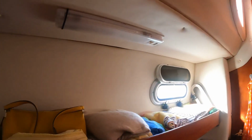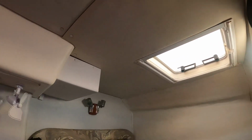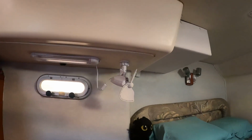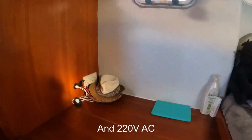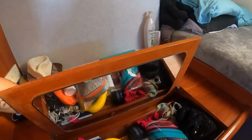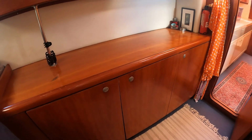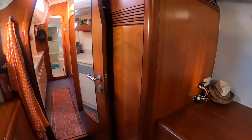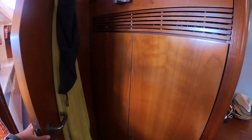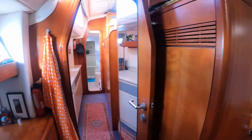Plenty of ventilation. We use a sunshade there just to try and block things out. There's an additional sunshade that comes out over that hatch. We've added a fan. We didn't have those when we moved on board. That is invaluable. And 12-volt charging. There is storage here and a mirror inside the vanity, and then again lots of storage cupboards. 2 of these are shelved and 1 is cupboards, drawers, and storage along the top. This wardrobe is very deep and actually has additional shelf space at the back of it, which is really handy.